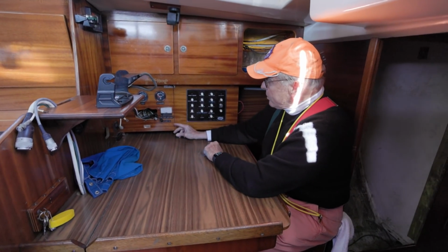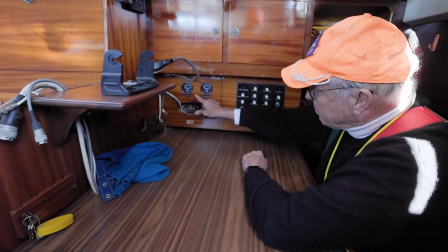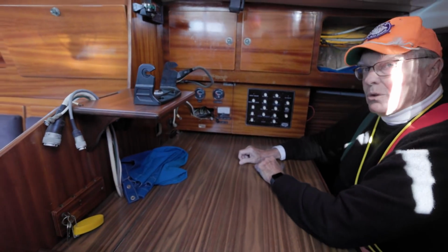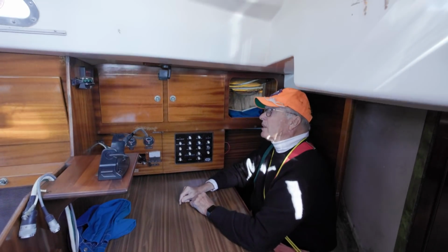You got battery voltage charger for both banks. These are water tank gauges, I think, port and starboard water tank gauges. And that's like a real gauge. You don't see that very often. It's got a little tiny compass up here just to give you a rough idea where you're going.